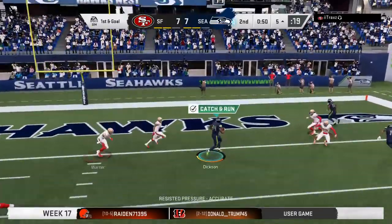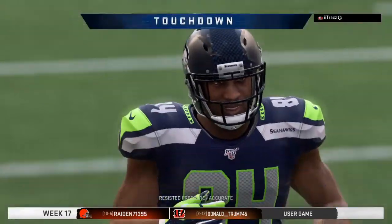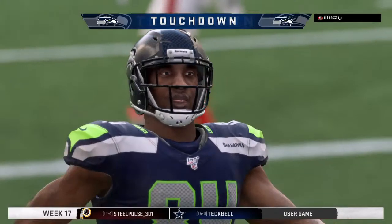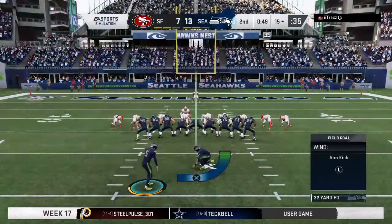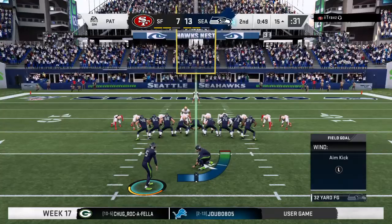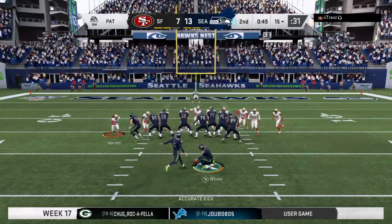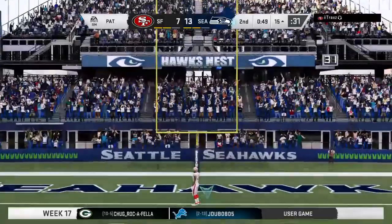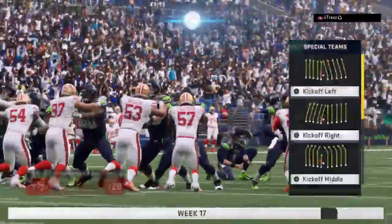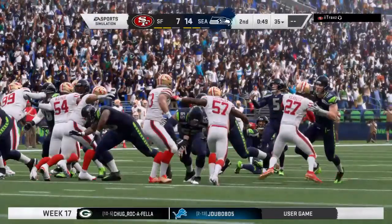They'll look to throw again. This is caught. And he is in for the Seattle touchdown. And Dixon, his third touchdown now on the year. And the Seahawks have taken the lead. Myers connects on the PAT. And that makes the score 14-7.